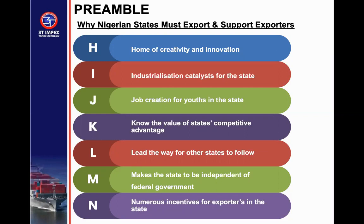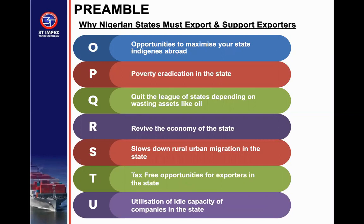Export has numerous incentives for exporters in the state to enjoy. It is the opportunity for the government of this state to maximize the potential of your indigenes abroad. It can help to eradicate poverty from Abia State. Exports can help the state to quit the league of states depending on wasting assets like oil through federal allocation. It can revive the Abia State economy. It can slow down rural urban migration in Abia, particularly to Aba.